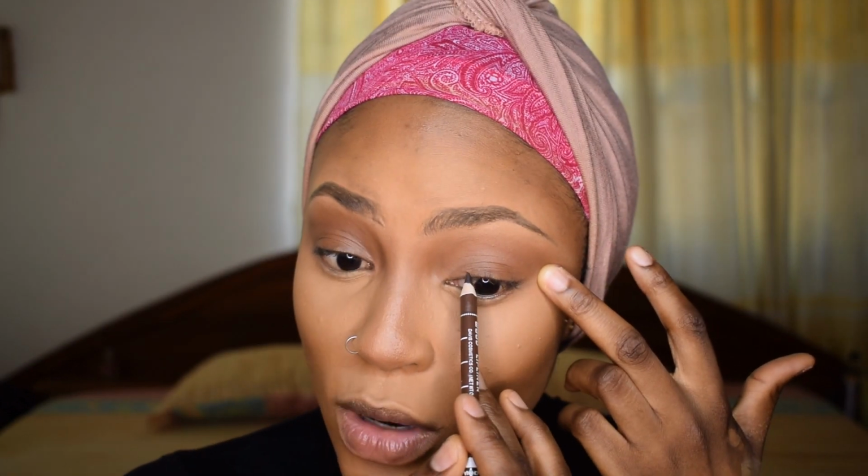I'm going to fake making my eyelashes look thicker than they actually are by putting brown eyeliner, because black eyeliner is going to be way too harsh. So I'm just going to be lining my lash line.